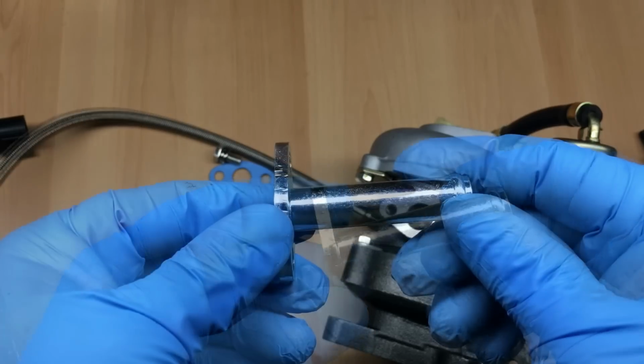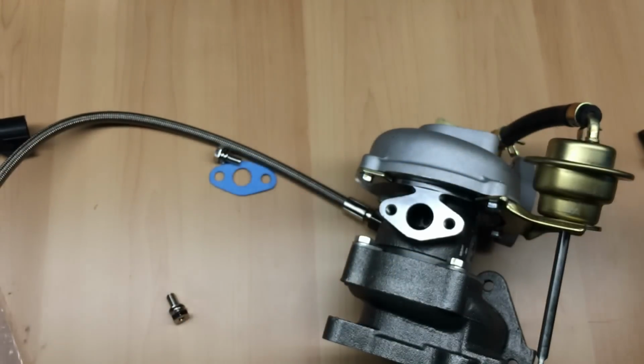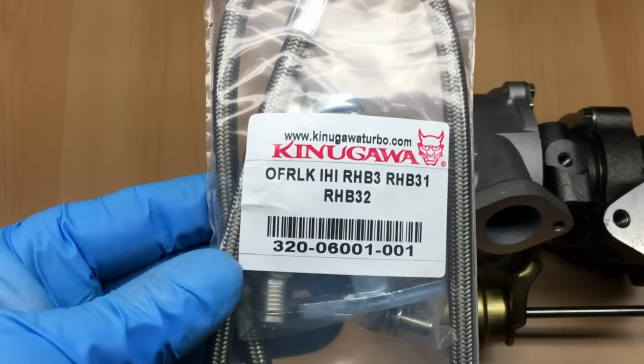So this drain just bolts up to the turbo without any fuss, and of course we'll install the gasket eventually. If you plan on fooling with one of these RHB31 turbos, this Angry Demon oil feed kit is pretty much the only low-cost option, and everything seems to fit like it should.